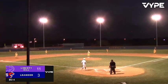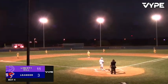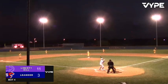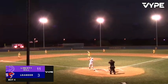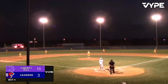Fourth. We've seen plenty of action in this one. Liberty Hill up 11-3. Nate Seaman, right fielder, will lead off the fourth for the Lions. Grounded out in the second inning.